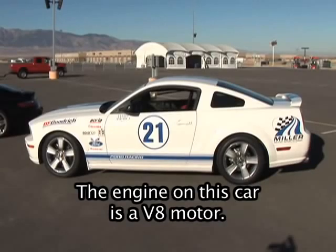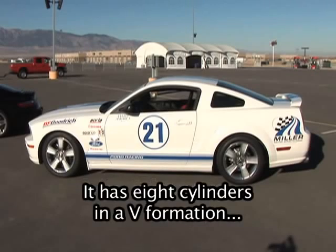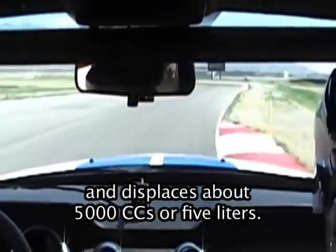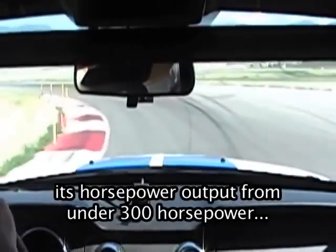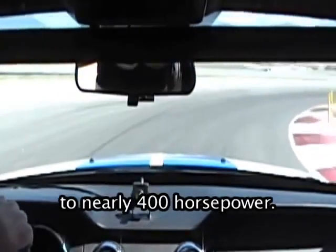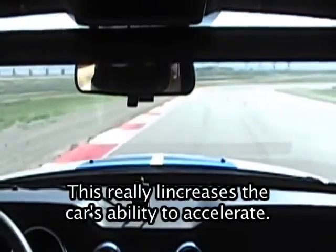The engine on this car is a V8 motor. It has 8 cylinders in a V formation and displaces about 5,000 cc's or 5 liters. This engine has been modified to increase its horsepower output from under 300 horsepower to nearly 400 horsepower. This really increases the car's ability to accelerate.